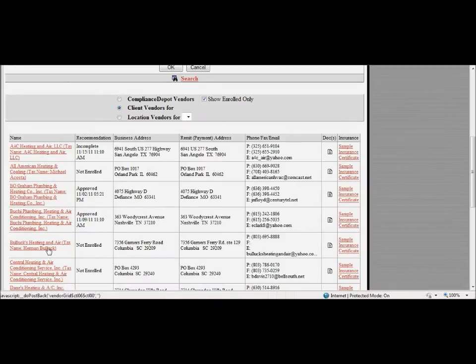And here they are. And that's a good example. Sometimes that's why it's important to hit the contains, and you may have to try 2 or 3 different words to find your vendors at times. You can see that Bullock's is listed here. Why it wasn't pulling it, I'm not quite sure, but it will pull up the heating and air. It's really important to hit that contains, as you can see from that example.